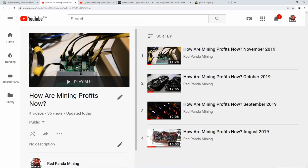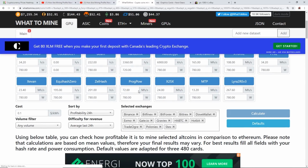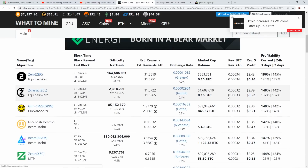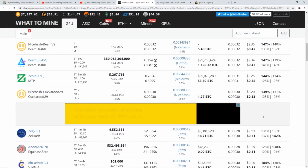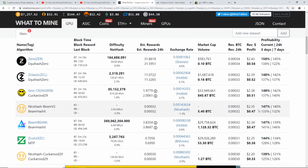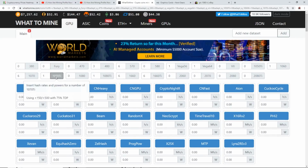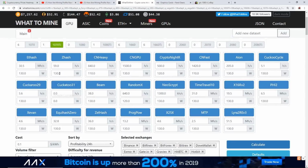Now, I want to kind of ramble off here. You saw the profitability for AMD cards. It's not as great. Maybe I should quickly show you a 6x GTX 1070 at 10 cents per kilowatt hour. That will be profitable. Yes. So if you have NVIDIA cards, you are generally doing better than AMD cards right now. I forgot to talk about this in previous videos, but NVIDIA cards are doing pretty well right now. I mean, not pretty well, but better than AMD cards. Depending on what kind of cards you have, your profitability is better on NVIDIA, but with AMD cards you're not making that much.